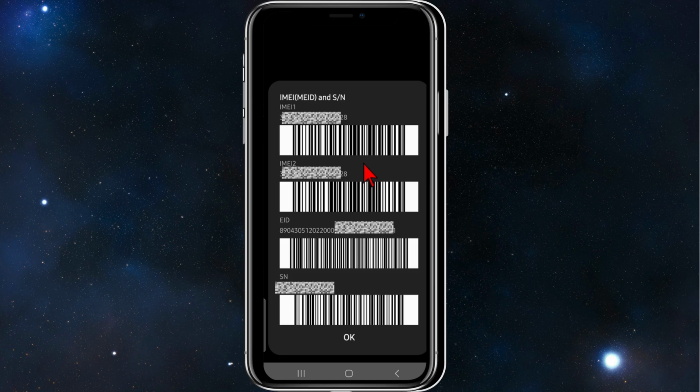So stay vigilant and proactive in safeguarding your device by knowing and utilizing your IMEI number. It's a powerful tool in ensuring the security of your mobile device in case of unfortunate events.